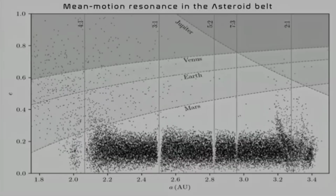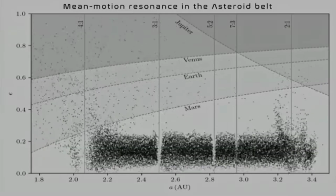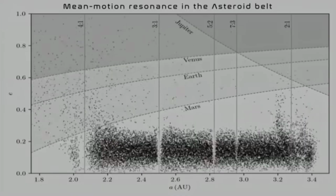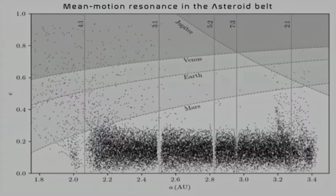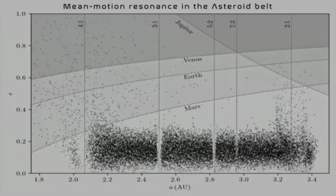4-to-1 orbital resonance with Jupiter, at a radius of 2.06 astronomical units, can be considered an inner boundary of the asteroid belt. The outer edge of the belt, located at a distance of 3.28 astronomical units, is marked by a 2-to-1 resonance.